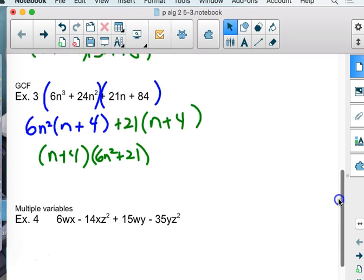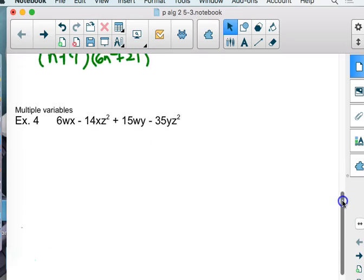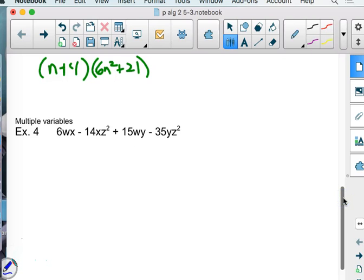Oh my goodness, that looks scary. That's a lot of gum. So first thing I look at is, can I put any of these together? Well, this is a WX. No more WX's. XZ squared. No more XZ squared. WY? Nope. They're all different. So we have to try, since it has 4 terms, factoring by grouping.